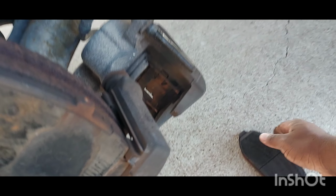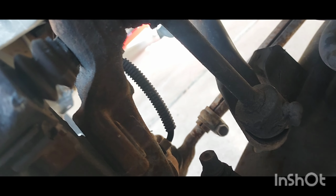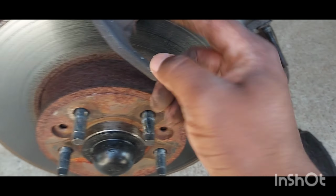I like to put them here like this, so I know exactly how they came out. And that's the 1 caliper bracket bolt, and that's another caliper bracket bolt right there. I'm about to take both of those bolts off, and this whole bracket is going to come off with the hardware intact. Alright.